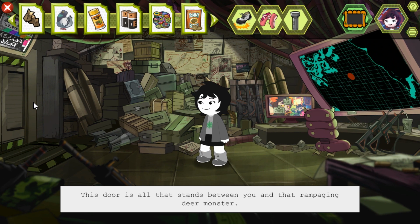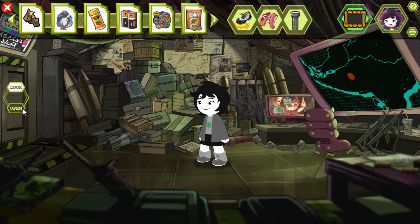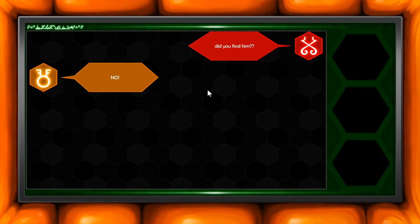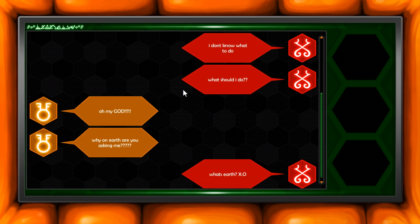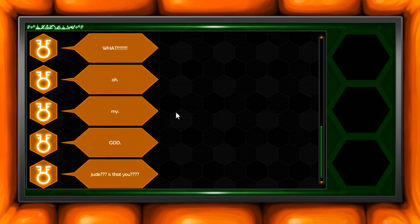Do we just go back out there? Look. This door is all that stands between you and that rampaging deer monster. Open. No way! If you wanted to get killed by a weird monster in the basement, you would have stayed at home. The hell am I supposed to do then? Actually. Because we got guns. Oh, wait, no, never mind. Did you find him? No! Oh, no. I don't know what to do. What should I do? Oh, my God. Why on earth are you asking me? What's Earth? What? Oh, my God. Jude, is that you? Is this another one of your stupid practical jokes?